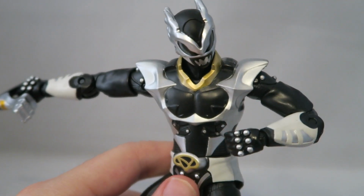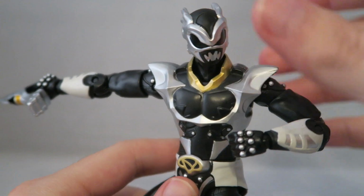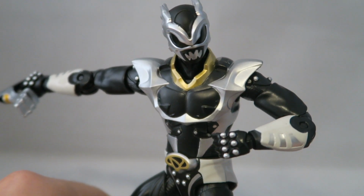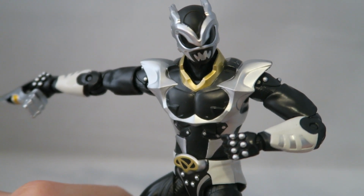I was about to recommend you, you idiot. No, but for Silver, you can get him for cheaper. So if you just want one and you're on a bit of a budget, then he's really nice. You can get him for a little bit cheaper, whether through Entertainment Earth or through eBay. Definitely recommend checking that out.